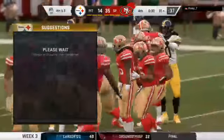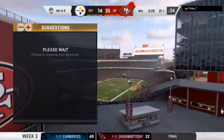Jackson on the keeper. A loss of a yard. It's 4th down.